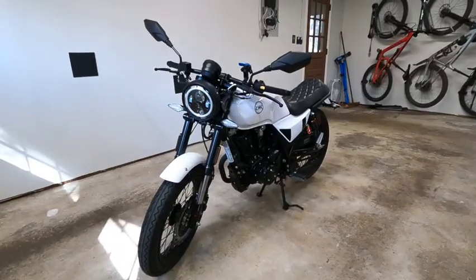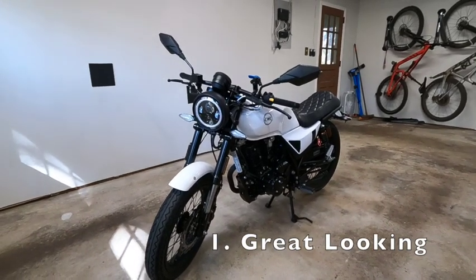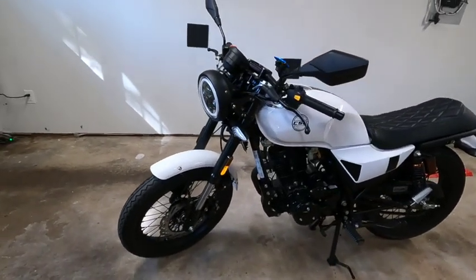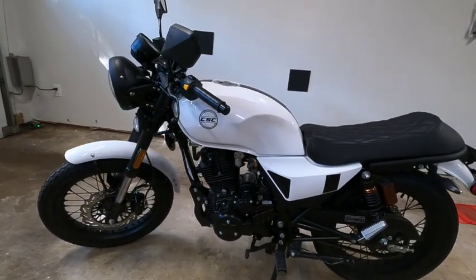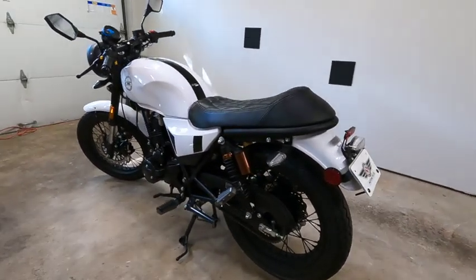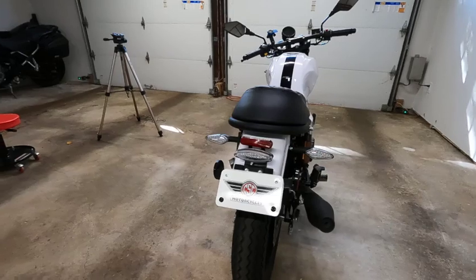So my number 1 reason for choosing the SG250 was its looks. I just think it's a really cool looking bike. I'm very attracted to the 1970s style UJMs, the Universal Japanese motorcycles. So your 1970s Hondas, your Kawasakis, your Suzukis. I love just the simplicity of the bike. I love the kind of classic, clean styling of it.